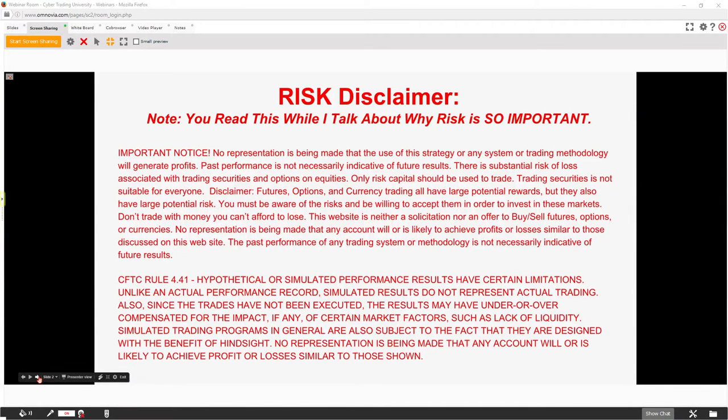Risk disclaimer. You guys are welcome to read this while I talk about why risk is so important, but no representation is being made that the use of the strategy or any trading methodology will generate profit. Past performance is not necessarily indicative of future results, and there is substantial risk of loss associated with trading securities and options on equities. Only risk capital should be used to trade. Trading securities is not suitable for everyone. Futures, options, and currency trading all have large potential rewards, but they also have large potential risk. You must be aware of the risk and be willing to accept that in order to invest in these markets. Don't trade with money that you cannot afford to lose.